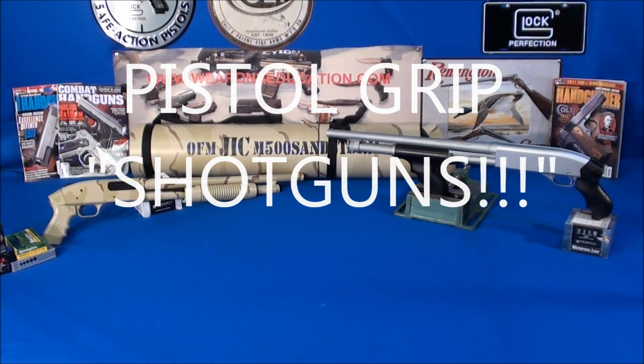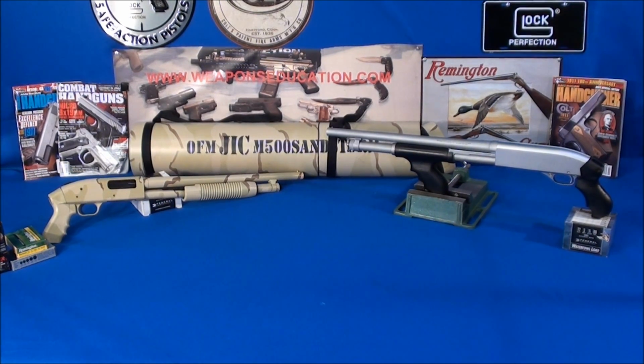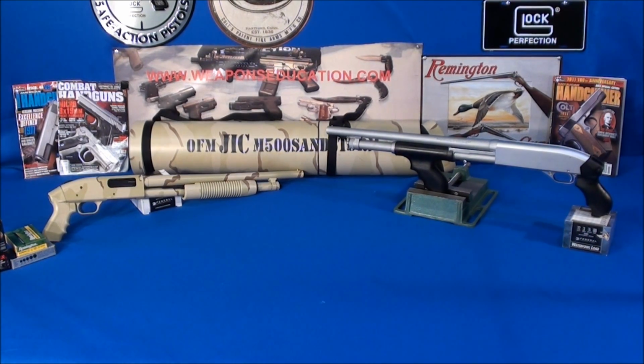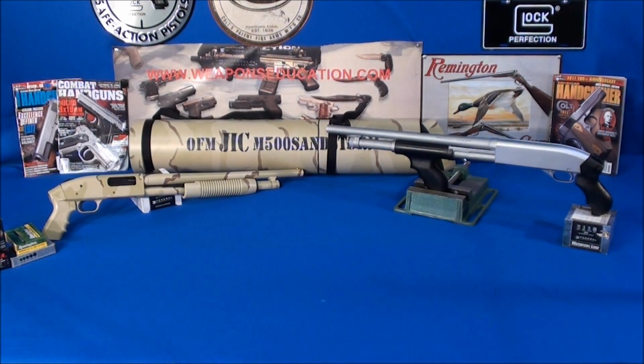The pistol grip shotgun. Could these products be the best home defense weapons ever produced? Very possibly so. I think they might be. Just think about it. A 12 gauge shotgun with a pistol grip, with a short barrel, less than 20 inches. It's pretty cool. And it's also extremely, extremely powerful. We're going to get into that.